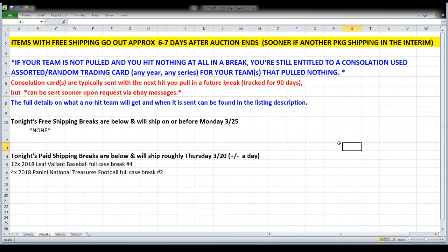Here's shipping information that we need to know about tonight. No free shipping breaks in here. We do have a couple of breaks that are both paid. That's Valiant and NT Football. Expecting that to be on the way to you by Thursday. Now, as always, if something goes super well for me, it may go out faster than I anticipate. If something really unexpected happened, it could always go a day later. My best guess is it's going to be on the way to you Thursday.